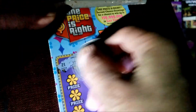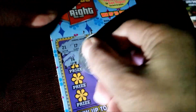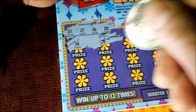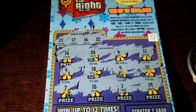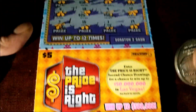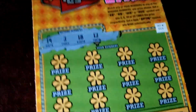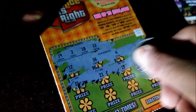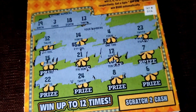All right, last 2 tickets. Can we get a spin or a 2, 5, 10, or 20 times? Okay, the numbers are 16, 17, 21, 22. All right, 16, 17, 21, 22. 16. Nope, I do not see a match. All right, last ticket for tonight, guys. Let's hope it's a winner. 3, 13, 18, 19. Three, 13, 18, 19. Do not see a winner.